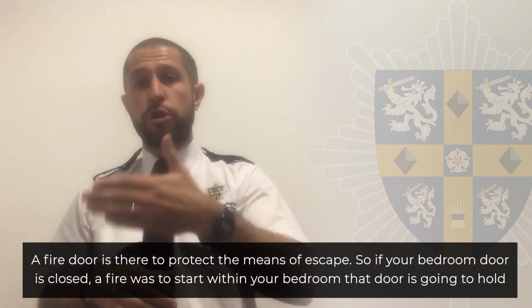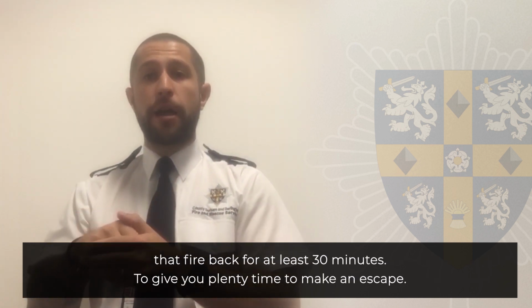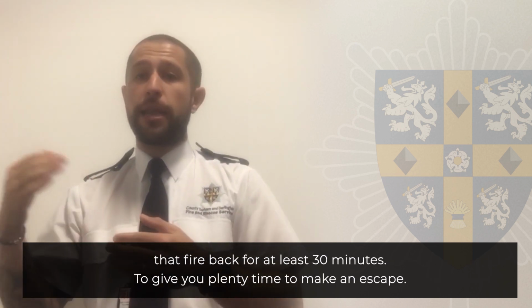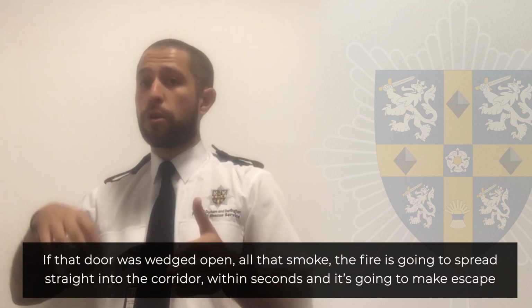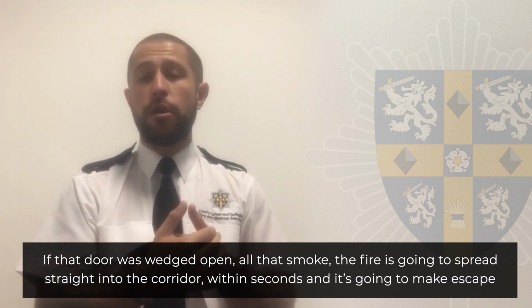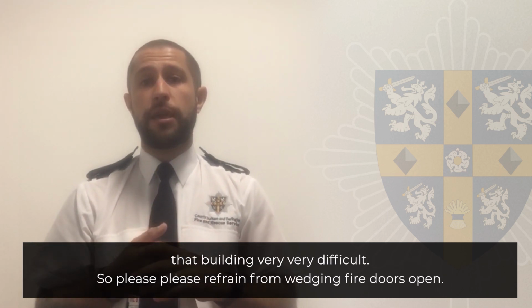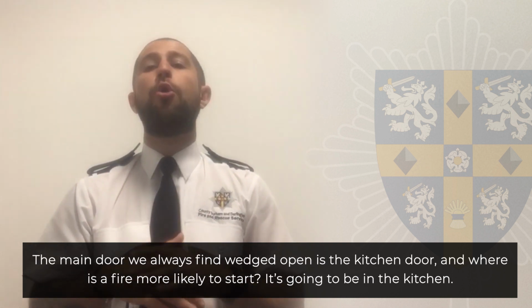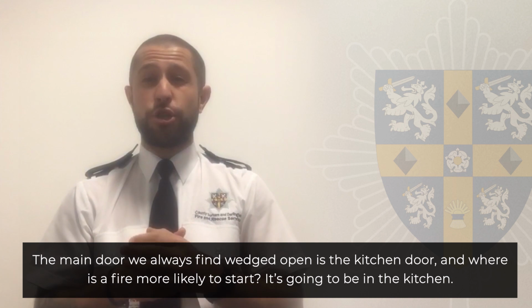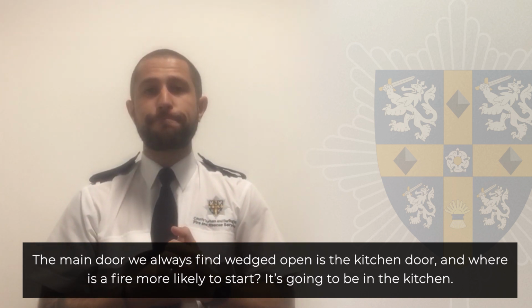A fire door is there to protect the means of escape. So if your bedroom door is closed and a fire was to start within your bedroom, that door is going to hold that fire back for at least 30 minutes to give you plenty of time to make an escape. If that door was wedged open, all that smoke and fire is going to spread straight into the corridor within seconds, and it's going to make escape from that building very, very difficult. So please refrain from wedging fire doors open. The main door we always find wedged open is the kitchen door, and where's a fire more likely to start? It's going to be in the kitchen.